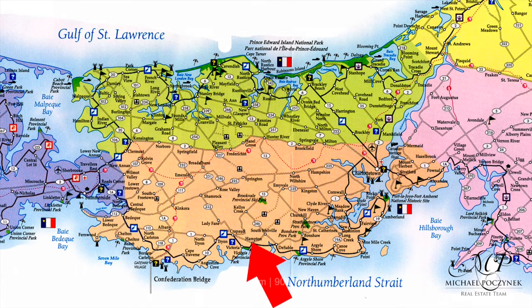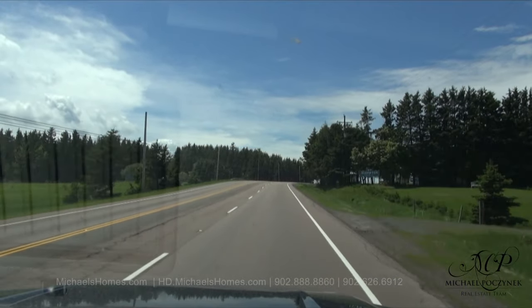Today, we're looking at a brand new waterfront listing in Hampton, Prince Edward Island, Canada. It's 0.66 of an acre, so without delay, let's go take a look. Welcome to Hampton.